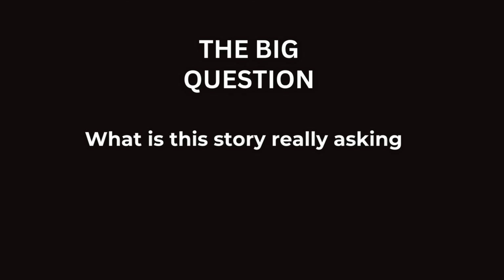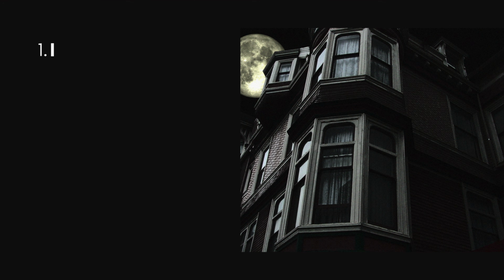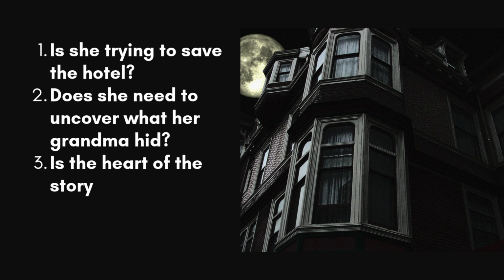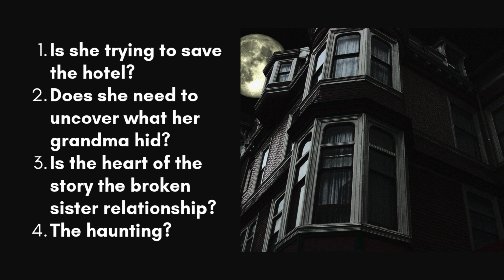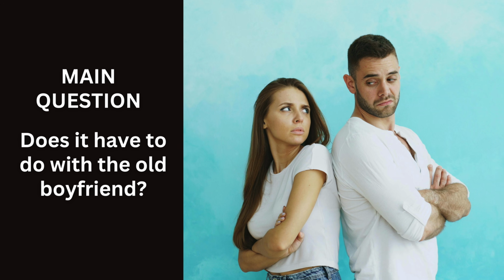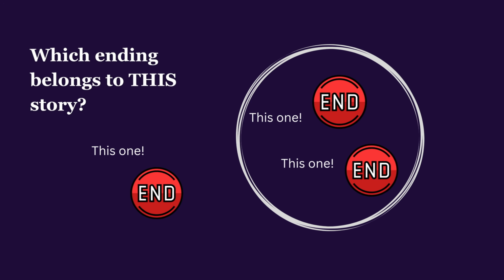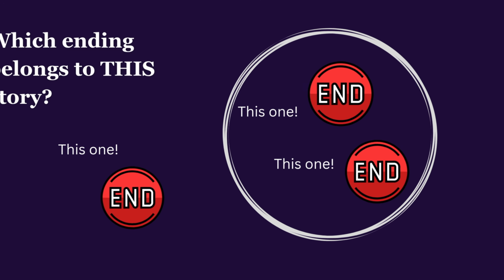Some possible questions could be: is she trying to save the hotel? Does she need to uncover what her grandmother hid? Is the heart of her story the broken relationship with her sister? Or maybe the haunting is the main problem and grandma's been trying to get somebody's attention for over a year. Or maybe the real story is about whether she can trust the old boyfriend enough to build a life with him. Until the beginning makes it clear which of those questions is most important, all the various endings keep waving their arms at us. Pick me, pick me.